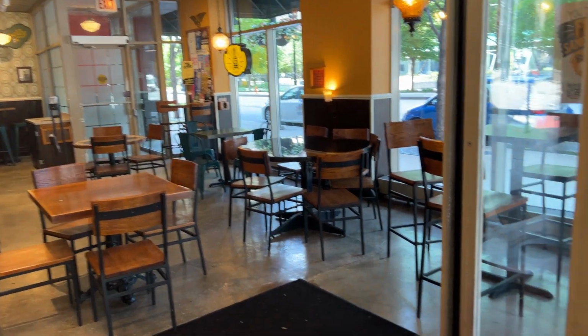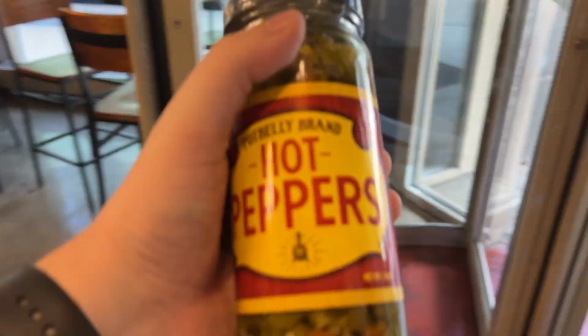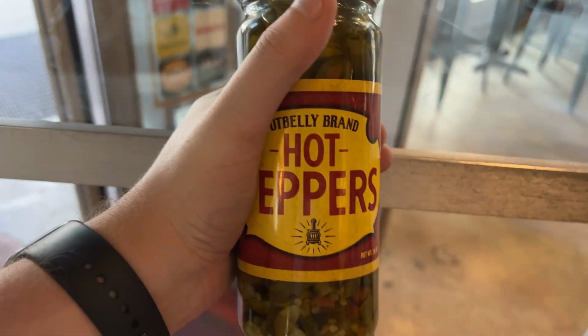All right, so I've got my giard jar of Potbelly hot peppers, and even though they don't call it by its proper name, this is my favorite jar of giard in Chicago. It has the perfect amount of crunch, the perfect amount of spice. It's very similar to Marconi, but a little bit spicier, which is just the way I like it. This stuff just tastes so good on anything.